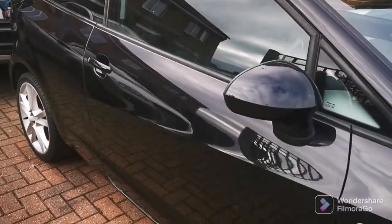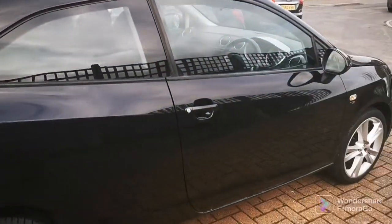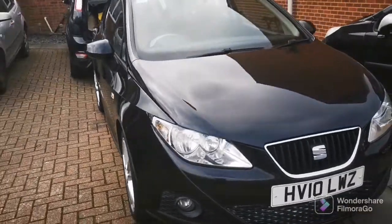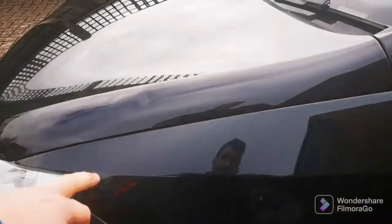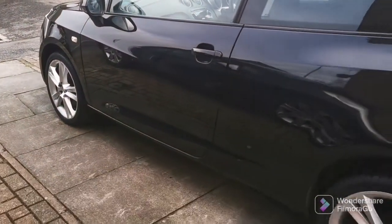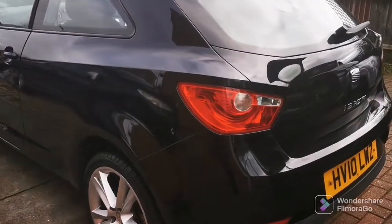Right, car's all done. It's all polished, nice and shiny, as you can see. Just go around it now. Just got to still put that little badge on there. There's a dent here which is annoying, which I can't get out. It's so much nicer now, it's all polished. Cleaned up really well.